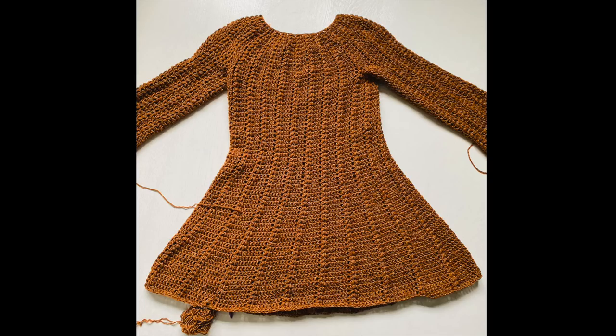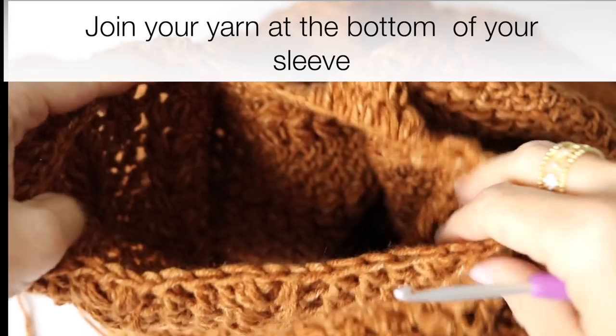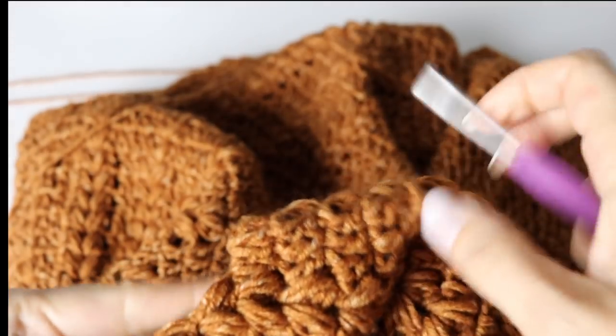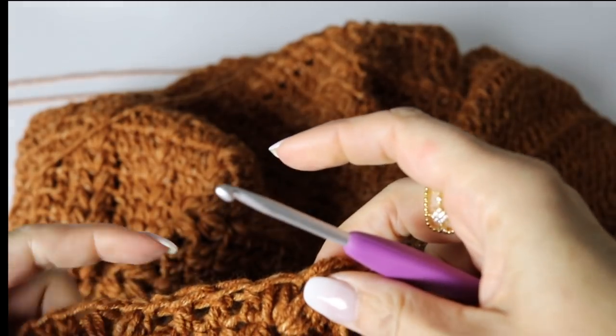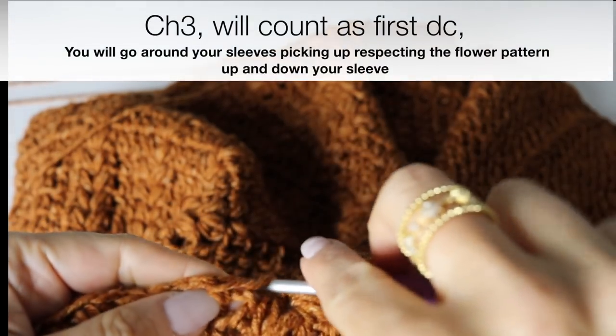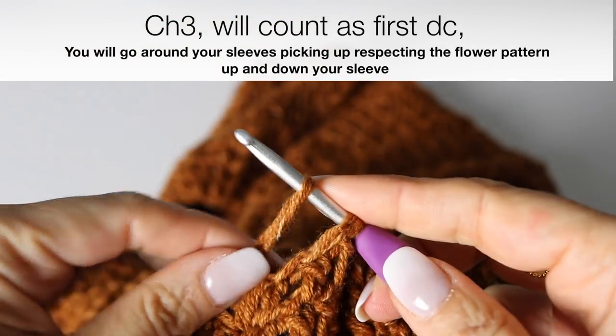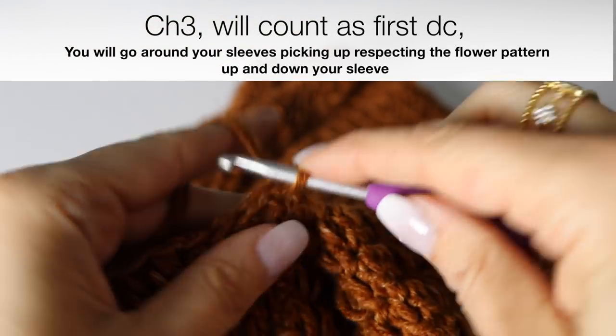All right, so now we are done with the body of your dress. At the end of your last row, you fasten off and we're going to address the sleeve. So you go back to the armhole opening right there, and with the right side of your work facing you, you're going to go to the end of the bottom part of your sleeve and you're going to join your crochet hook right there on top of the first double crochet of a group of three.